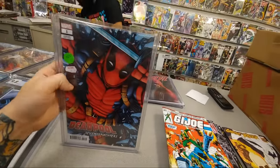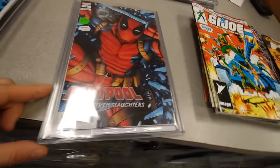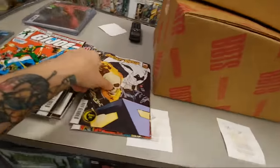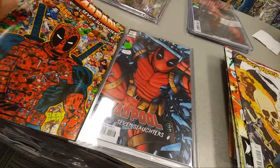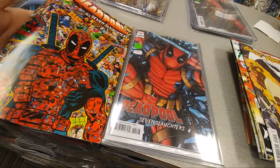And then this is what I'm thinking about. So what should I do? It's the 1 in 25 R. Adams, and it's $32. But the regular cover is $10. So, I mean, it's an extra $22, but you get the 1 in 25 R. Adams. So what would you rather do?